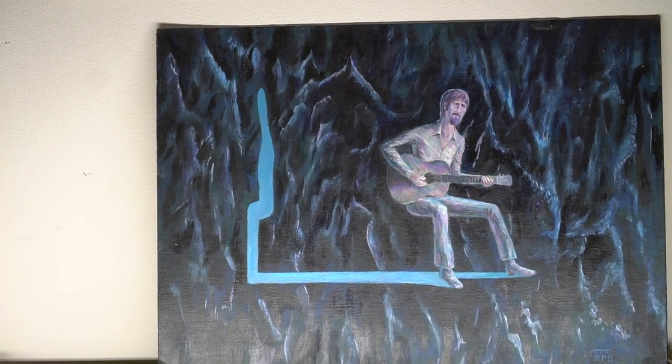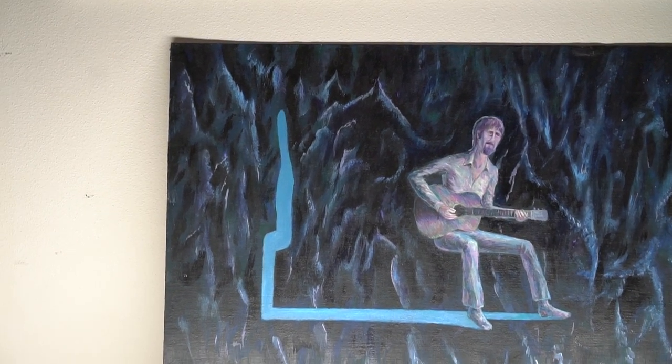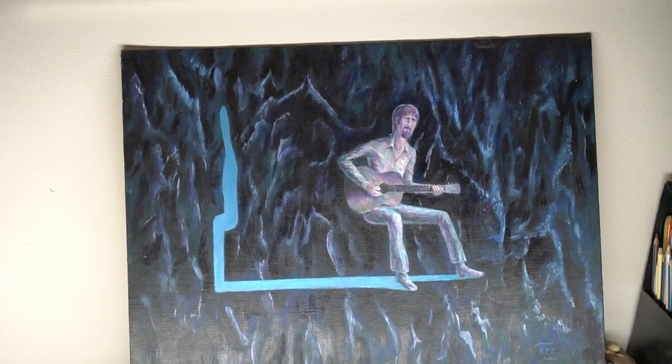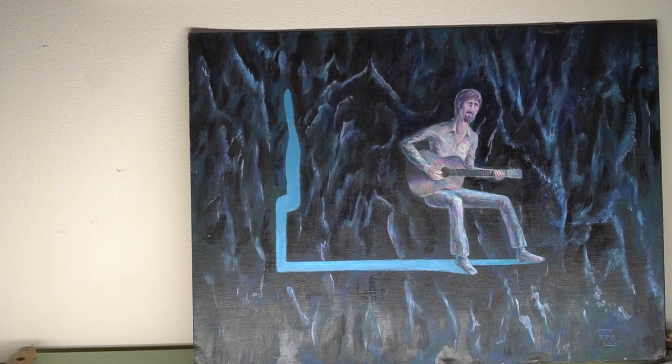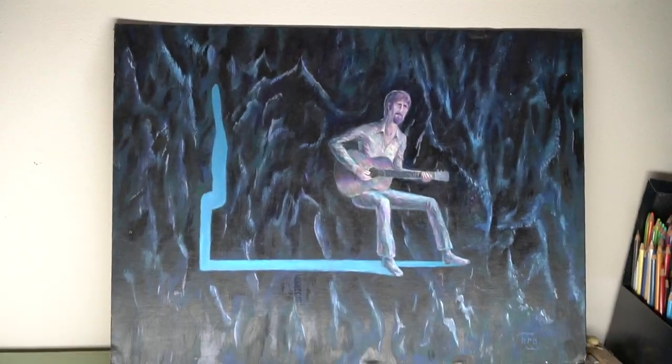Yeah, that's Mike Thomas. It's what he looked like when he played his guitar. I just had a little fun with the shadow in the background. Did you paint that after he died? No, that's way before he died. He was alive, he had it in his house. So I had to get it back.